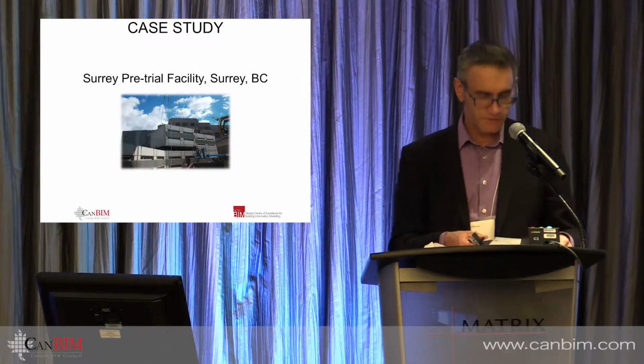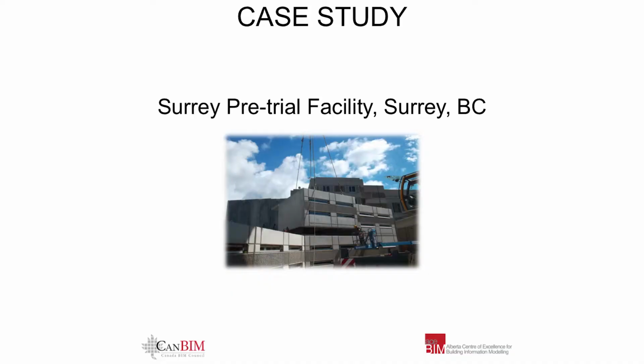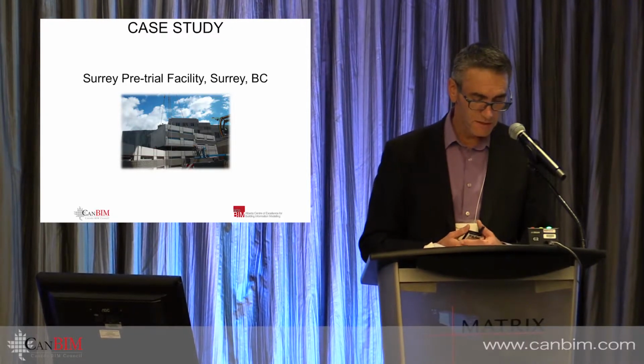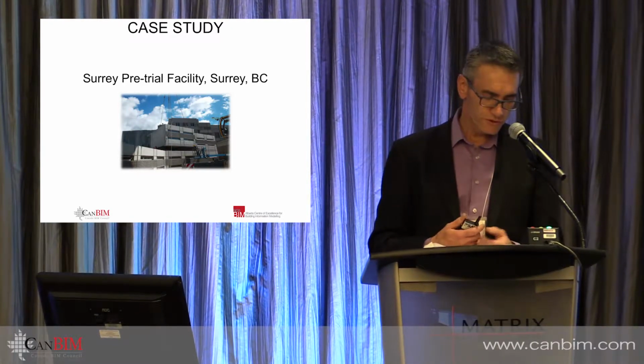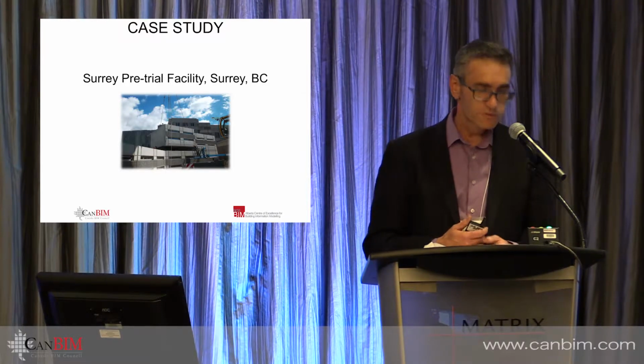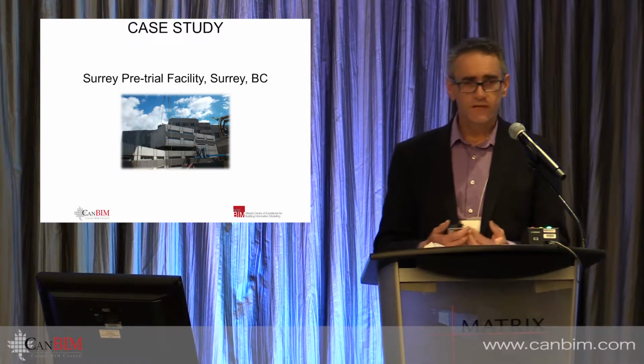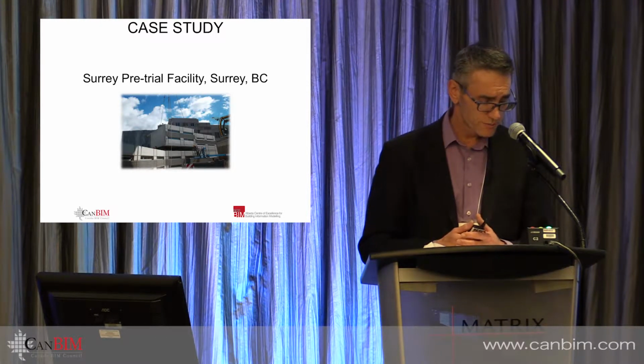This is a project just outside Vancouver, an example of a full volumetric solution. This was a P3 project, so it was design, build, finance, maintain. So anything that we could do to shorten the construction schedule was going to reduce the construction financing significantly. And this was kind of a made for modular project.